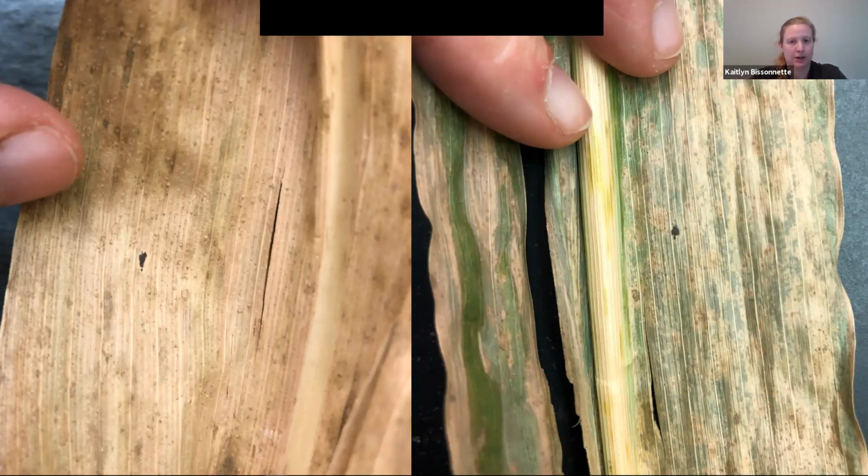So this means that what we're finding is very low incidence of tar spot in the state of Missouri. But that means it's here. It is moving into the area, and we need to be on the lookout, and we need to be watching for it and tracking its progress.